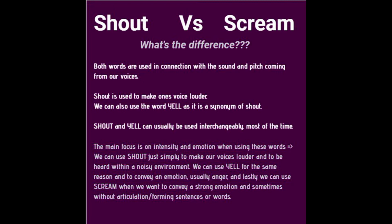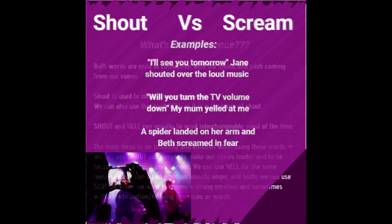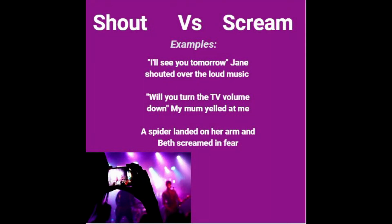The main difference between shout and yell is usually we use yell or yelling when somebody is conveying the emotion anger. So we have shout is at one level, the next level up is yell. It is more intense, you are more angry, and then scream is again more intense and more angry. Now let's look at some examples to show you the difference.